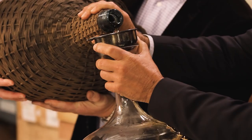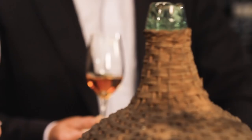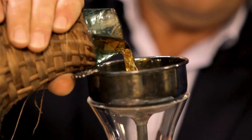It is sort of a leap in the dark and discoveries to be made. But it's good, it's very, very amazing. We are very excited with the results. The wines are really very good. What we have found in these demijohns. From demijohn number one on, we were just flabbergasted by the quality.